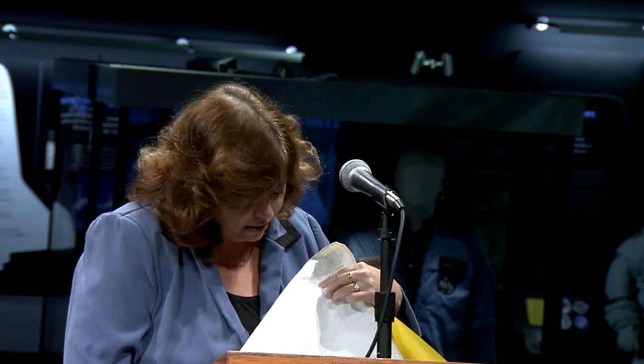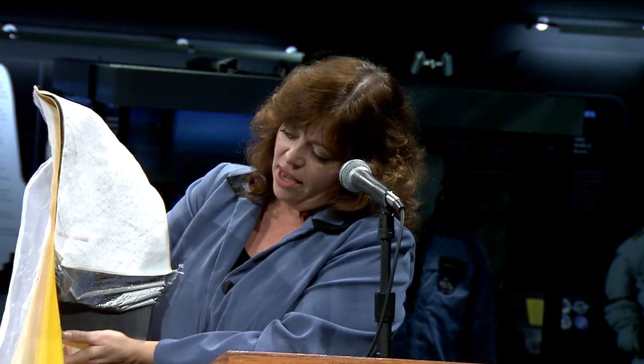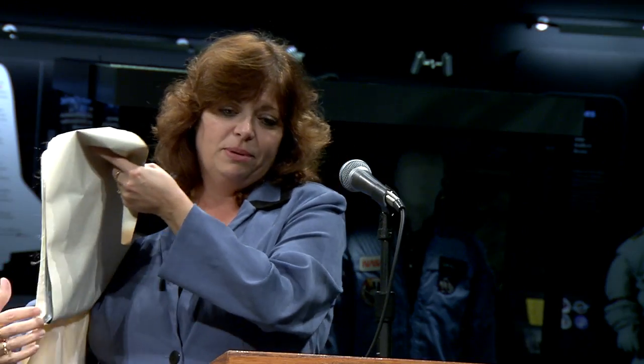All right, I'm going to get out my little ply up here because the spacesuit is made up of a whole lot of different layers that have very specialized functions. And the first between 5 and 9 layers here we call the thermal micrometeoroid garment.